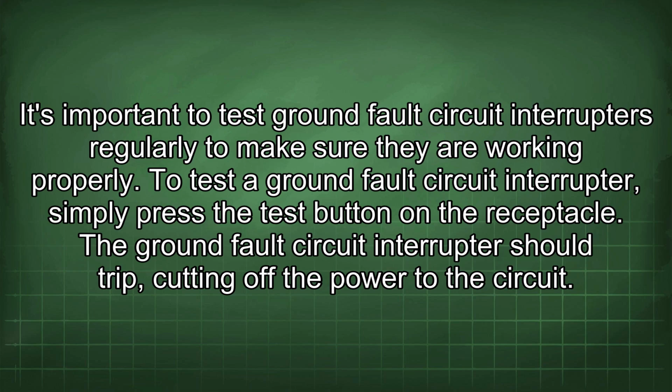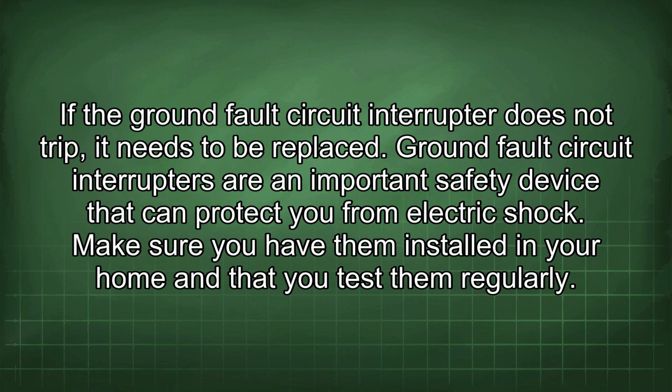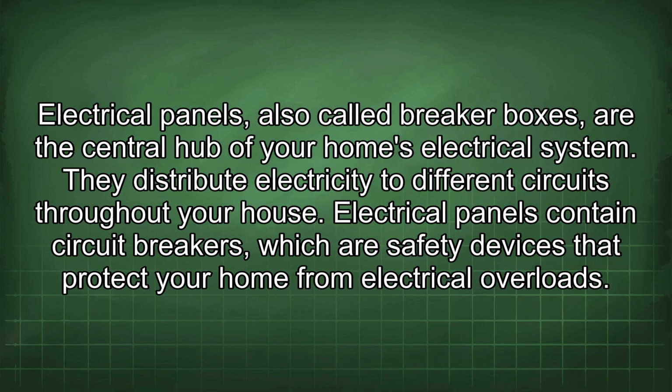To test a ground fault circuit interrupter, simply press the test button on the receptacle. The ground fault circuit interrupter should trip, cutting off the power to the circuit. If it does not trip, it needs to be replaced. Ground fault circuit interrupters are an important safety device that can protect you from electric shock. Make sure you have them installed in your home and that you test them regularly. Electrical panels, also called breaker boxes, are the central hub of your home's electrical system.